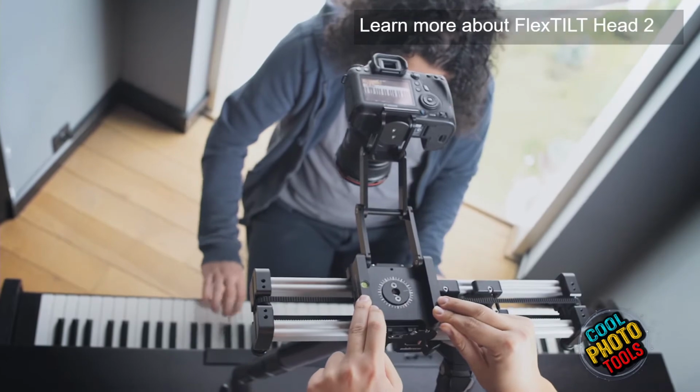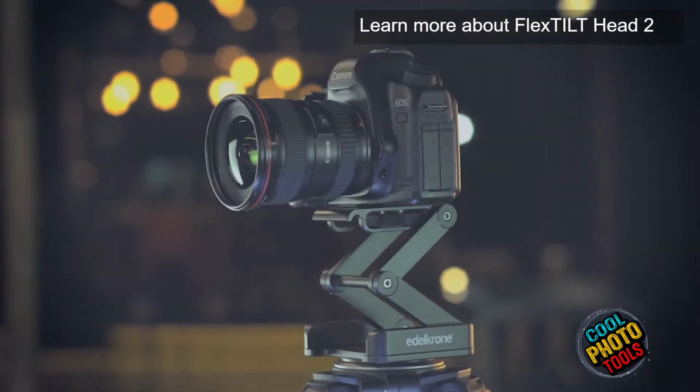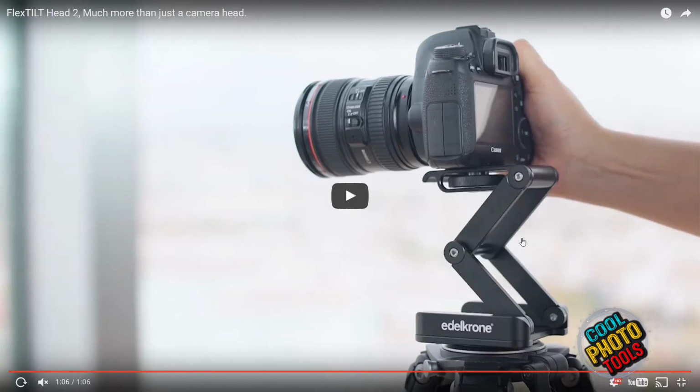So there's some of their other products. And there's the Flex Tilt Head on one of their sliders. That's nice. It holds all different cameras because it has the universal 1/4-inch threaded tripod socket. This thing is really small when it's compacted up. You could put it in your pocket or your camera bag. So that's the Flex Tilt Head 2 from Edelkrone.com.